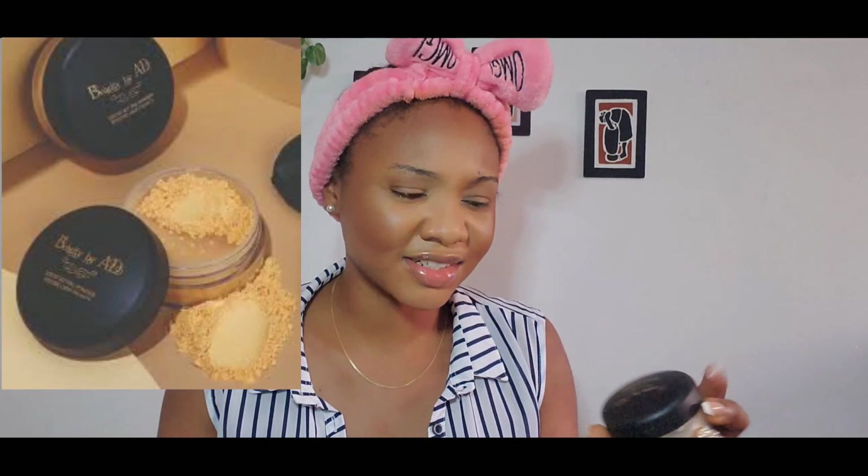Okay, so I'm done doing my contour, and next step is to set my highlighted area. So once I'm done blending my concealer, my highlighter, I usually let it rest first, and then when I'm ready to set it with a setting powder, I go in with a beauty sponge and then blend it out again to remove any creasing of the under eye area. So for setting my under eye area, I'm going to be using the Beauty by AD setting powder in the shade Lucent. Okay, so I'm going to be using this to quickly set my under eye area.